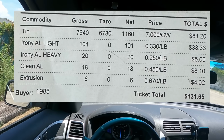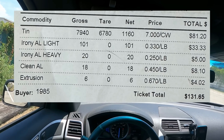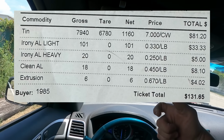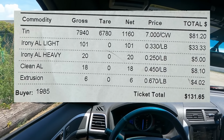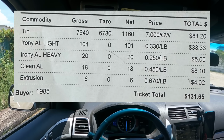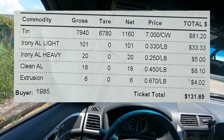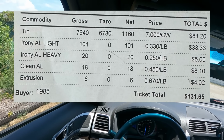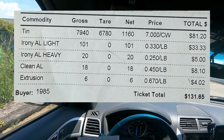Irony heavy was the door to that refrigerator. It was stainless steel. And what else was there? Oh, the drill that had that hole bit on it. 20 pounds, 25 cents a pound for $5. Clean aluminum was the grill lid and a couple of those panes from the windows. 18 pounds, 45 cents a pound for 810. And then extrusion, we just had one piece of clean extrusion. 6 pounds, 67 cents a pound for 402.